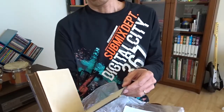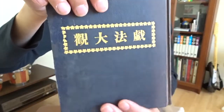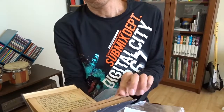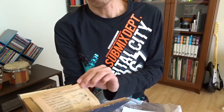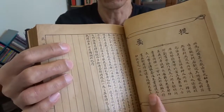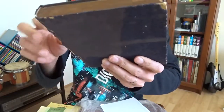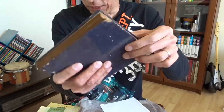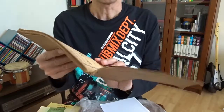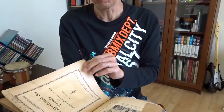Oh, and this one looks pretty old. It's almost fallen apart. I'm going to show you a few pages in the book, but I'm not going to open it. I will have to put it on the table because it's very fragile. The pages are very thin. I have to handle it with care. And the next one is a German one, the Mysterium des Orients. This is also quite old. It's almost 100 years now.